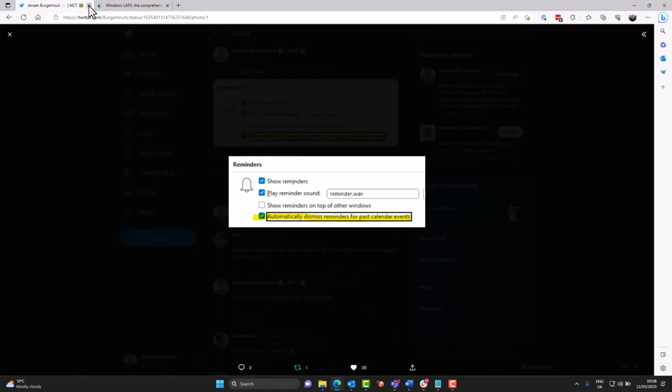Jerian Burgerhout, awesome name, shared a useful tip on Twitter. It's kind of an evergreen tip. I think I've even shared it on this podcast before, but you may not have been aware. In Outlook, there is an option, a checkbox, to automatically dismiss reminders for past calendar invites. I have used it in the past, and I've had it where it did not actually respect that setting, but I think for the most part it does work more often than not, and it keeps the clutter and notifications of meetings to a minimum.